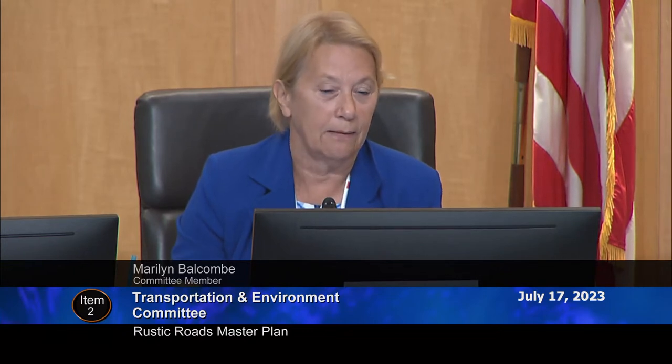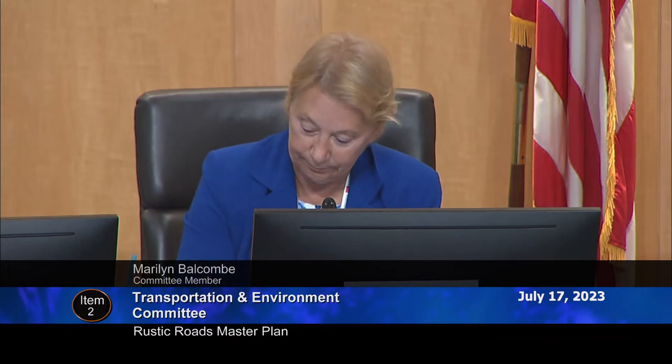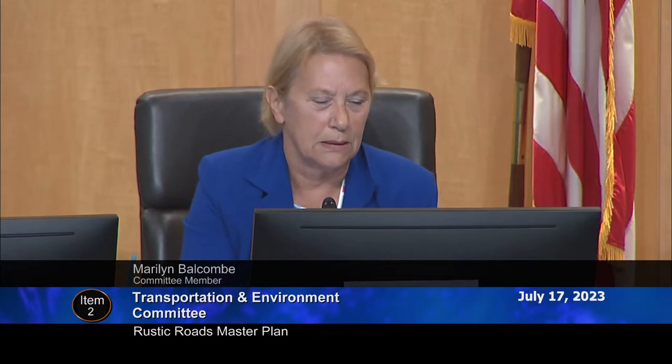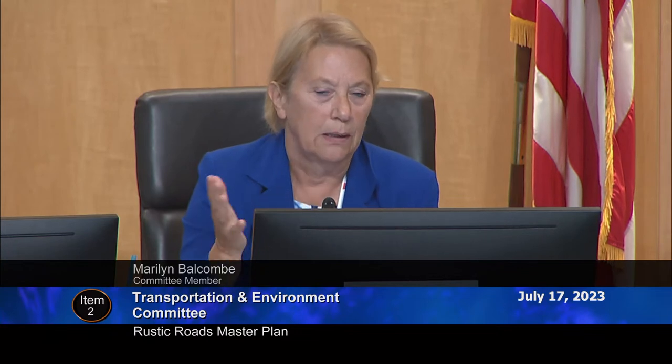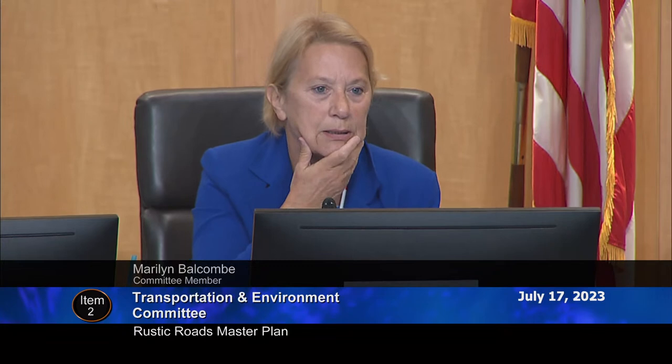I think that because it's now only less than a half a mile, I just have thoughts on the size of a road, because we have a lot of tiny little pieces of roads in the rustic roads program. So can either Planning or DOT or Dr. Orlin talk about the size of the roads?